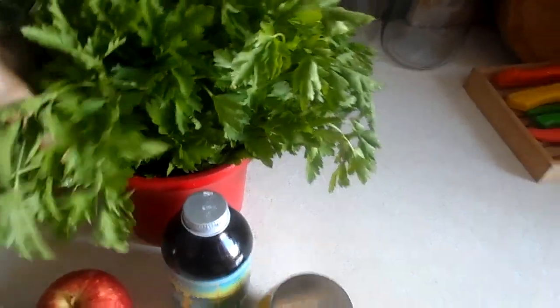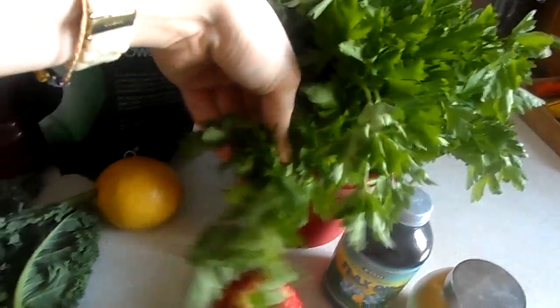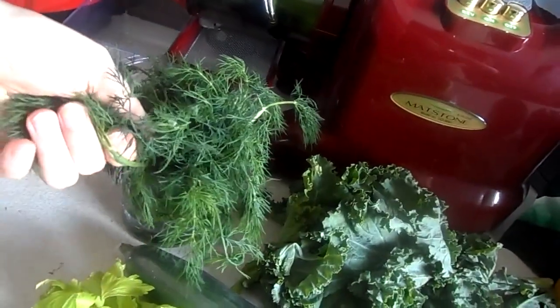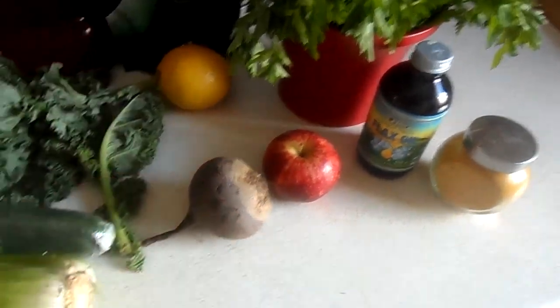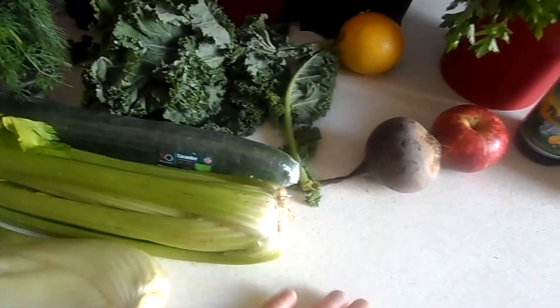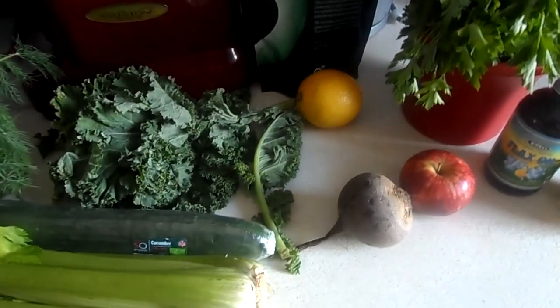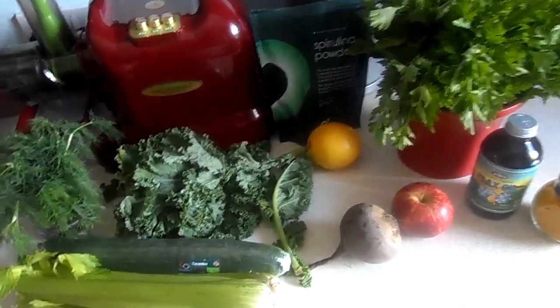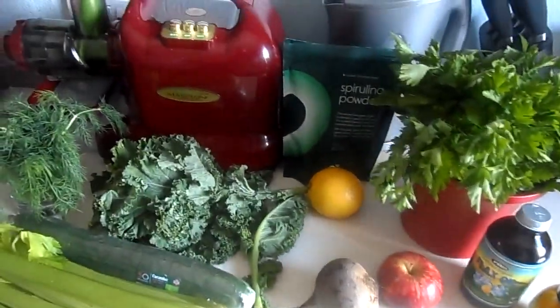So I would take about that much parsley and about that much dill, and one apple. You've got the apple and the lemon as a sweetener, and also the beetroot here is sweet. I'm probably going to add two or three carrots as well, which is sweet. So all round, this is still quite a high sweetness juice, really.